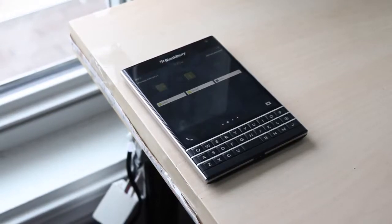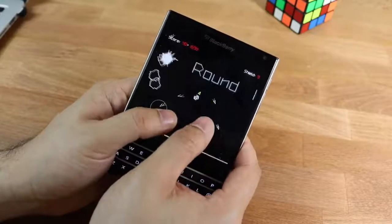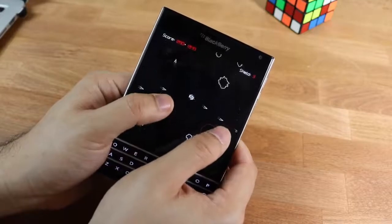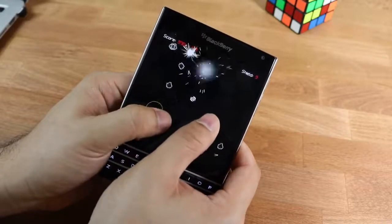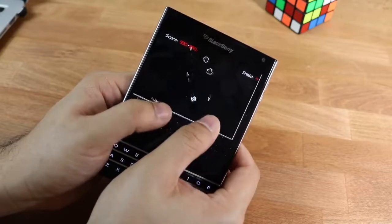But I want to say this phone is not a bad phone, and I understand its place in the market. It's not supposed to be like the latest and greatest of this and that. It's just supposed to be like a super high-end digital device. I think that's the best way I can put it. I don't know. But this thing was released in 2014.